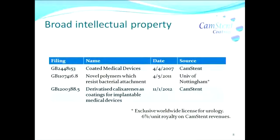We're ready for pilot production. We're ready to take this to clinical validation. We're ready to go to market. We have broad intellectual property protection, one issued patent that prevents blood and protein attachment to surfaces of medical devices, another one for an antimicrobial.